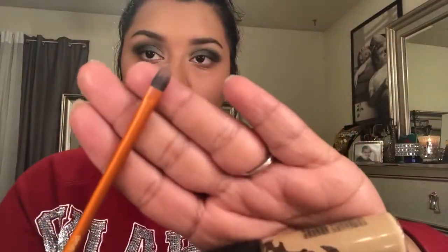Using this tiny little brush from Real Techniques and my MAC Pro Concealer, I'm going to try and attempt to do a cut crease. Pray for me, because as you guys know, I'm not a fan of cut creases, but I'm going to give it a shot.